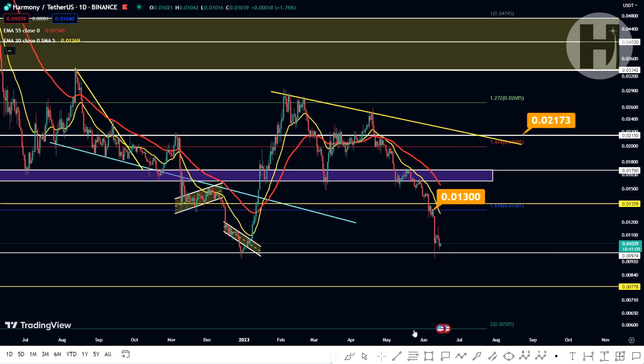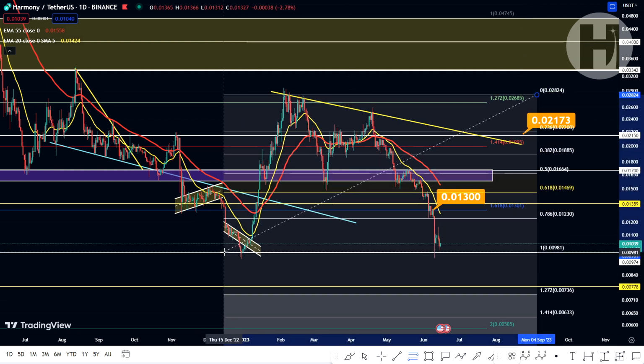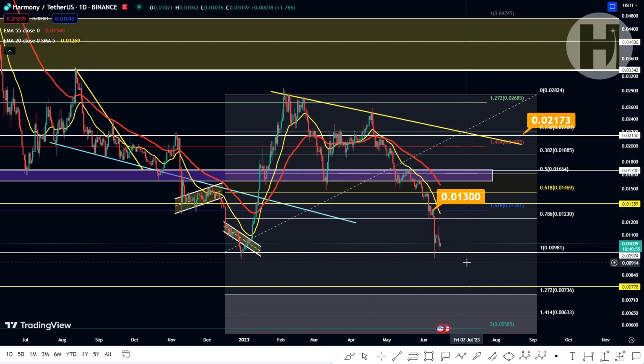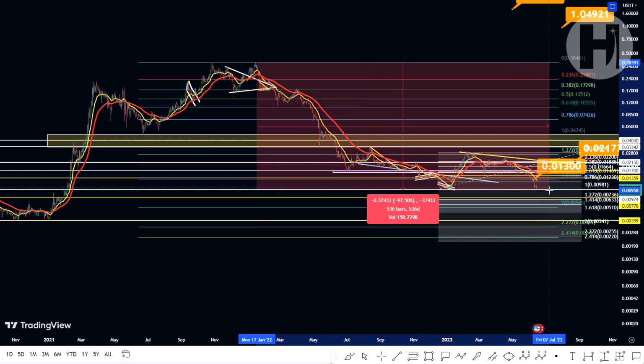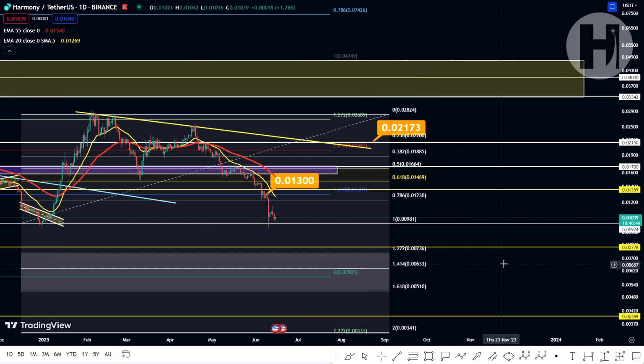Now, if I was looking to start building a position in this project, I would probably start averaging in right now because this is a pretty good price. From the February high, we're down approximately 68%, which is also pretty good. From the all-time high price that we printed in January 2022, we are down 97%. So these are definitely good buying prices.